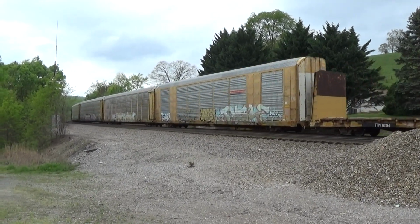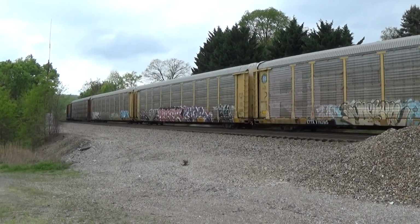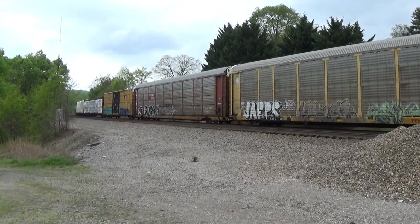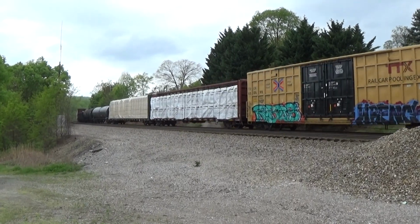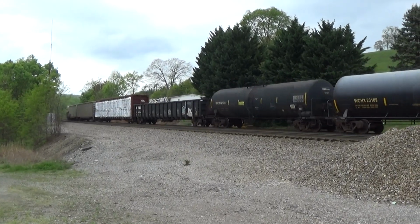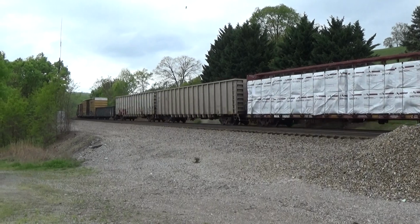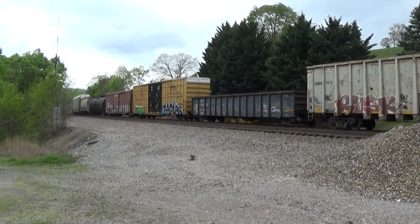NS-126 is a Chattanooga to Roanoke mixed freight consist. It'll leave Chattanooga on the Knoxville West District, go through Knoxville onto the Bristol line up to Bristol, and then they'll travel the Pulaski District from Bristol to Radford. Then they join in on the end line and go on down to Roanoke.